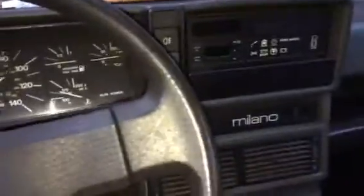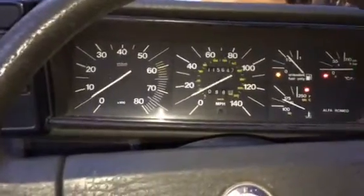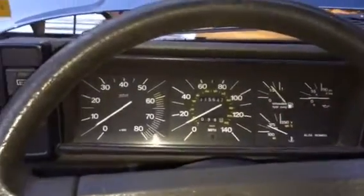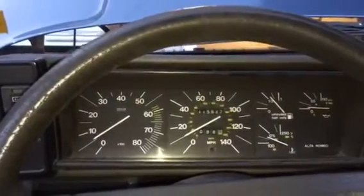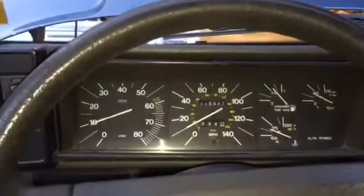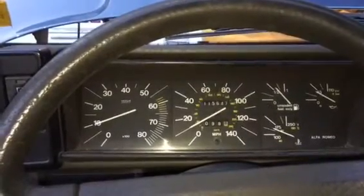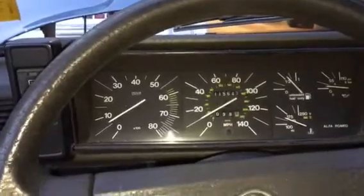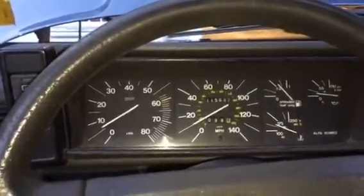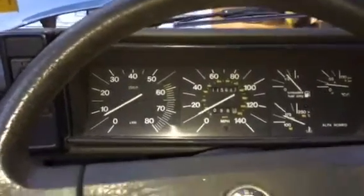All right, let's start her up. Starts up every time. You can hear how rough she is, but that's only at idle. Sounds like there's an exhaust leak. Something's rattling under there.